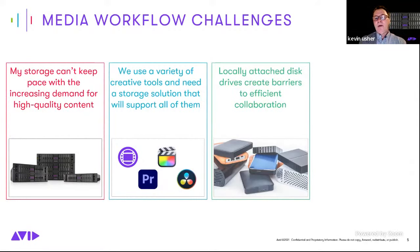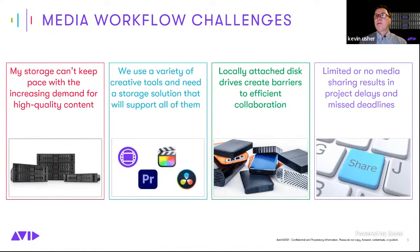And quite often, people are still using locally attached disk drives to their editing systems or even internal disk drives. And these are not really very friendly insofar as you cannot easily share content between several different people who are working collaboratively on the same project. So moving away from locally attached disks to a collaborative shared storage solution really is the direction that most of our customers are moving towards.